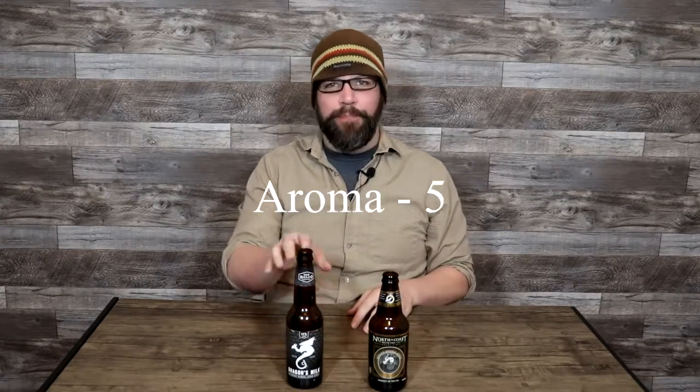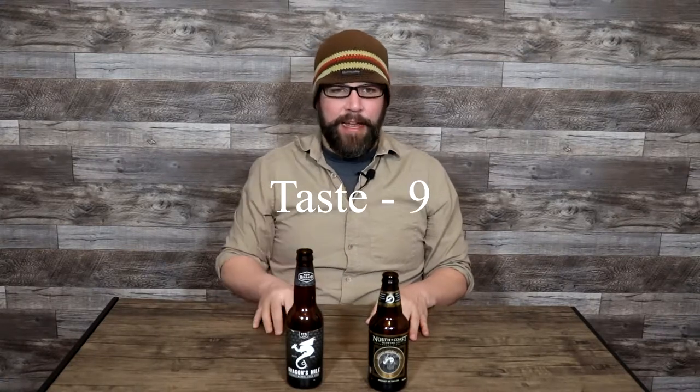It gets a 5. Taste. The taste on this was very, very nice. That rum barrel aging made its presence known very much in the forefront of the beer. It had this slight sweetness, a slight booziness, and a little mix of the malt. I would have liked a little more malt presence to come through as well, but the rum was the overwhelming flavor that came through, and that's not a bad thing, but I would like to taste the base beer as well. It gets a 9 out of 10.